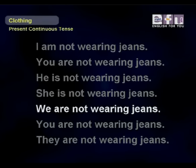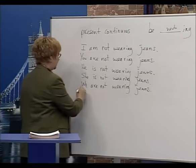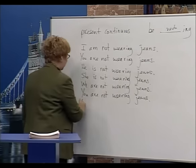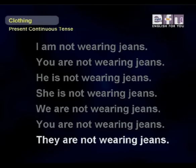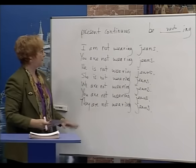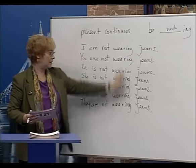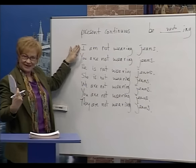We are not wearing jeans. You are not wearing jeans, and they are not wearing jeans. Okay, so again, here's the be, not, and ing. Okay, I am not wearing jeans.